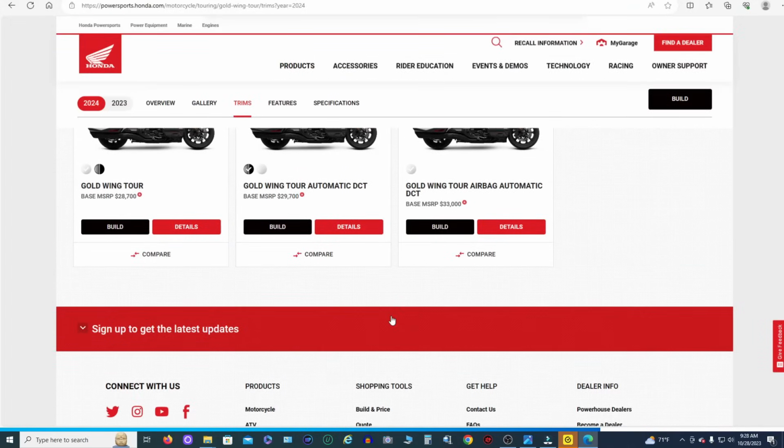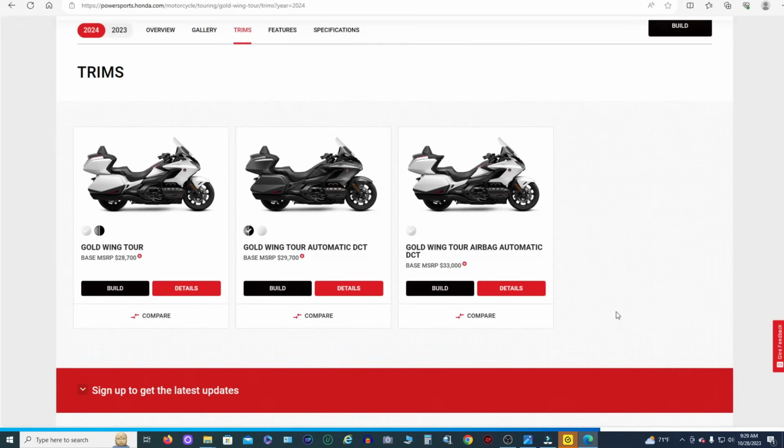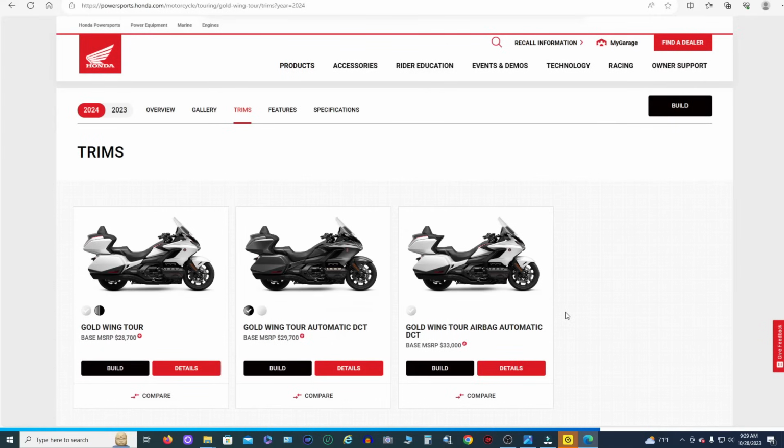So I'm proud to announce that there are no changes. Honda did not make the fairings bigger, which was a rumor. They did not make a bigger engine, which was also a rumor. They did not make bigger saddlebags, which was also a rumor. Now, we can talk about some things that I feel and some other Honda Goldwing riders may feel that the Honda Goldwing needs, but this is the official news.